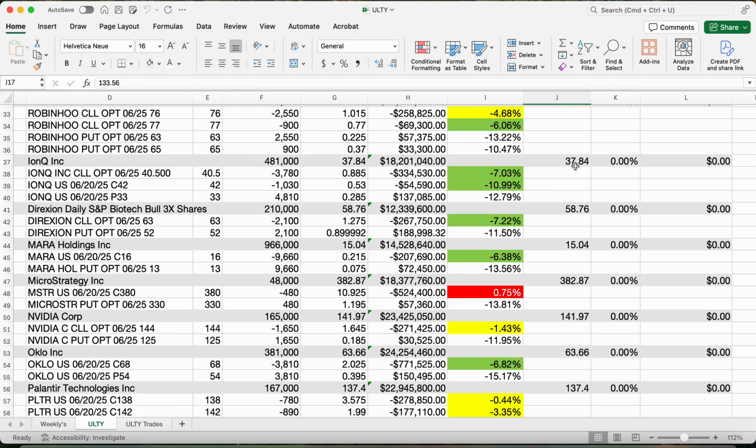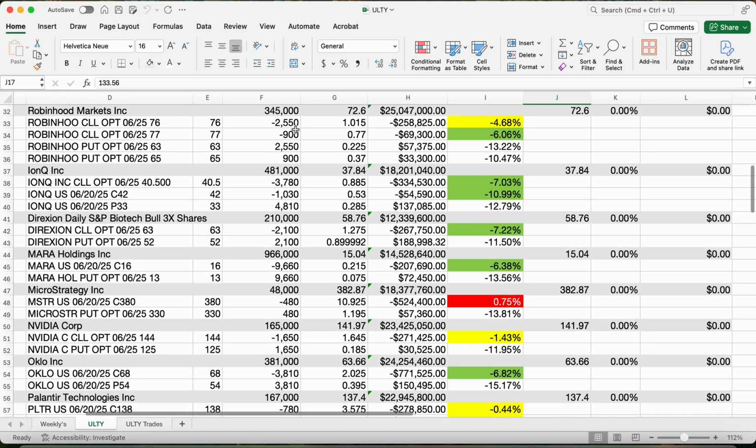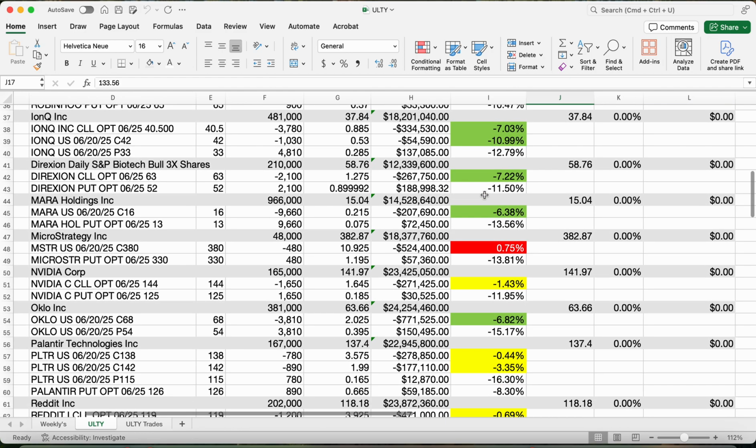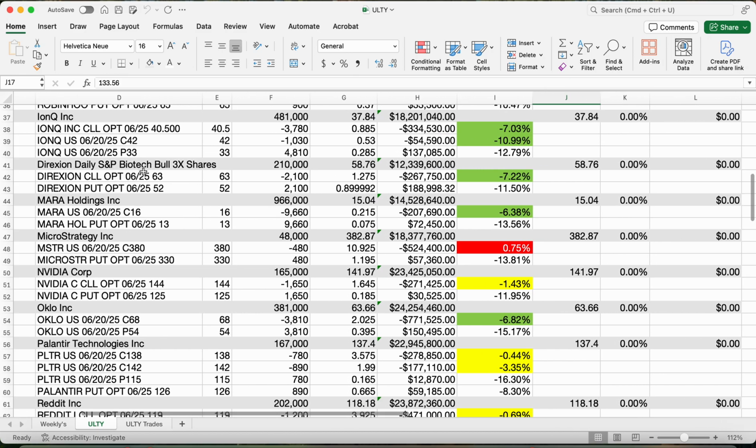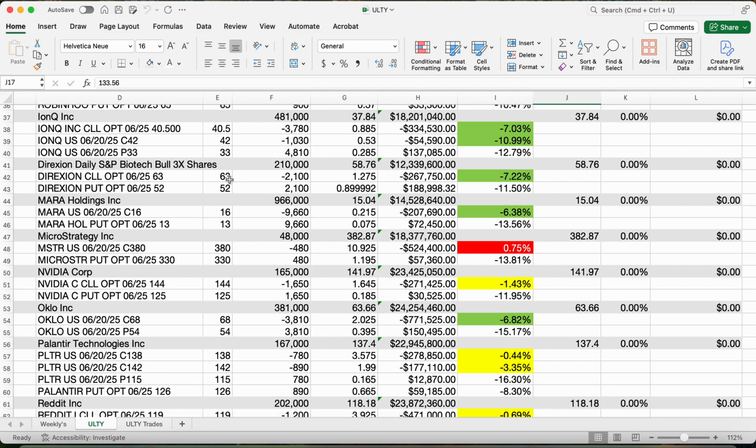IonQ kind of dipped down at the end of the day to 37.84. They've got $40.50 and $42 calls sold. They're 7 and about 11% out of the money. You can see 3 to 4 times as many of them are at the closer strike price there, similar to Robinhood. LabU, that's the triple leveraged biotech bull. 58.76 was the closing price. They've got $63 calls. They're 7.2% out of the money.